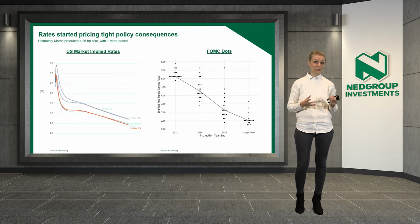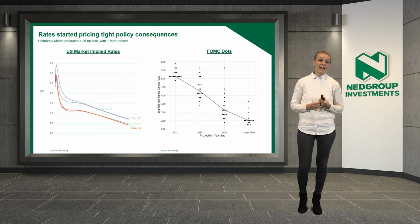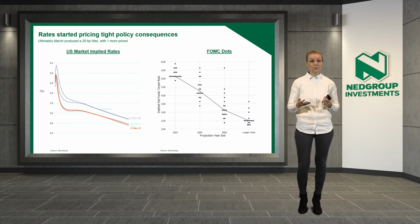And then came the big news for the quarter, the bank failures, the second largest bank failures in history. And all of a sudden this news came out and the market started thinking, okay, well, at the peak, they might have to do 50 basis points in March.